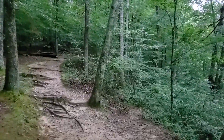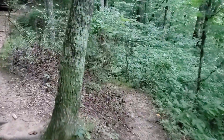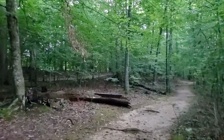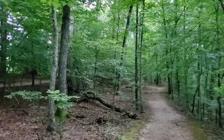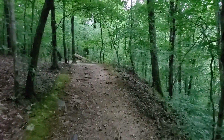Okay, there's another one of those little small trails off to the side. Some of them go to dead ends, some go to trees down. Yeah, well, it looks pretty heavily wooded going down there. We'll stay on the main trail for now. Cover yourself up. Let's go. Keep rolling.